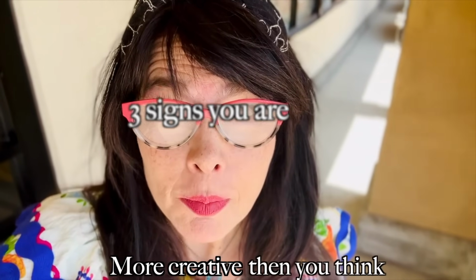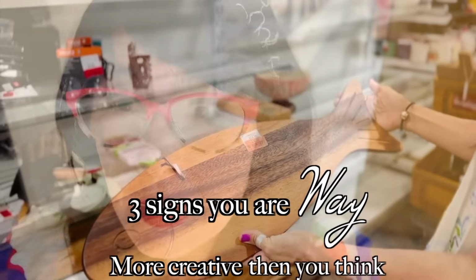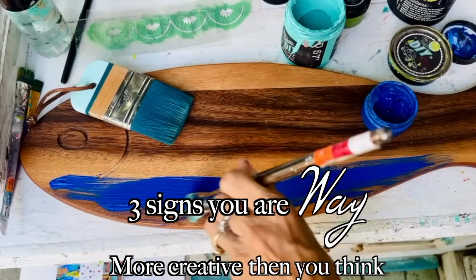I'm at Home Goods. I'm waiting for Ellie and my sister to join me. We are going to look for things to use the new stencils on. I have wanted to start a creative project for my store. It started about 2017, 2018.